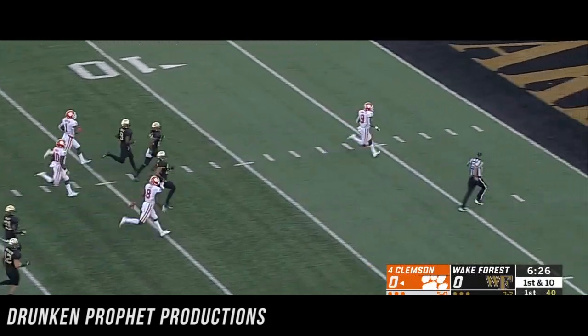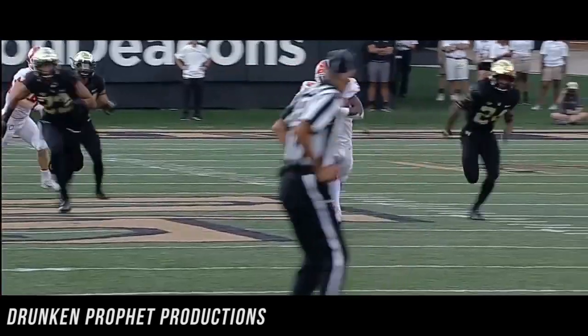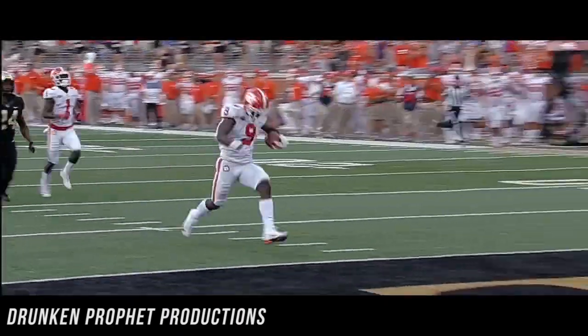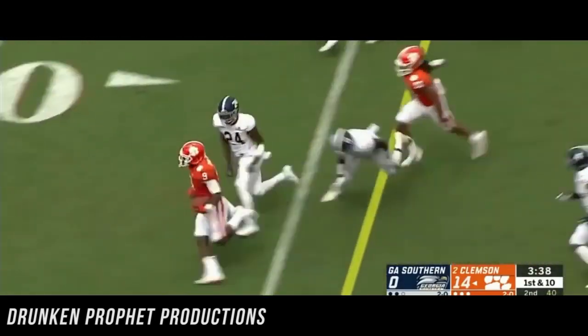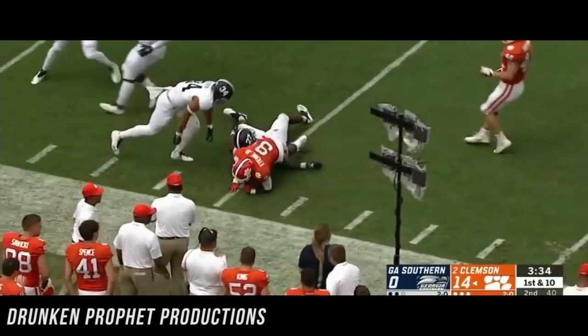Touchdown, Tigers, 59 yards. He's the most explosive, dynamic player on the field. You better put a body on this guy or he will make you pay. Number two back in, Etienne in the open field. And taken down in Eagles territory at the 40, a gain of 35.